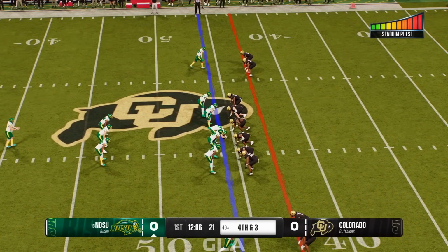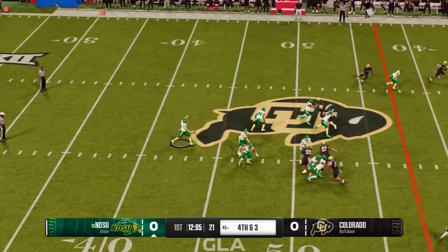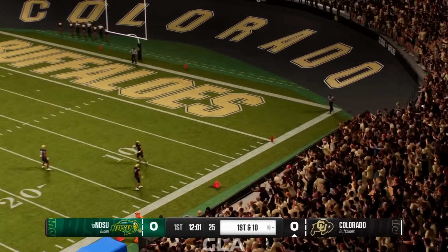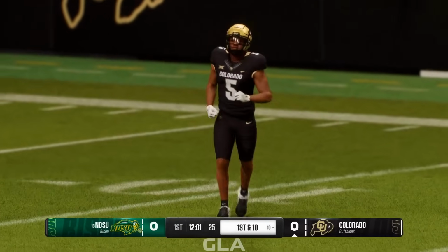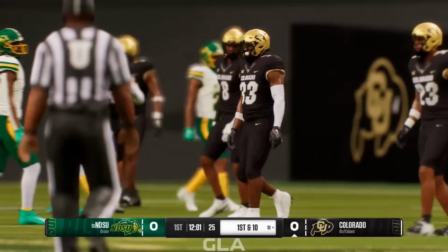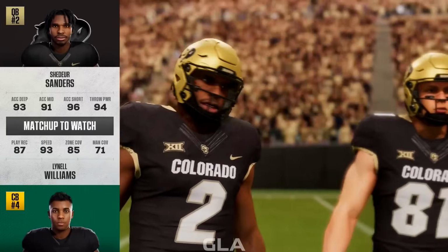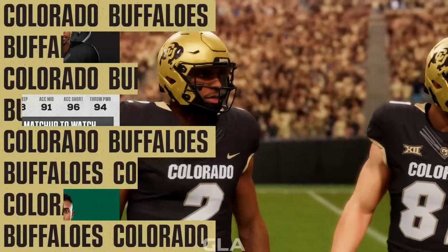They bring the punter onto the field now. First punt of the day, and he'd love to lock them up close to their goal line. Punt goes out of bounds, and a really nice job as they stick them deep in their own end. They'll mark it around the 10. The Buffaloes offense taking the field. First chance we have to see them today.